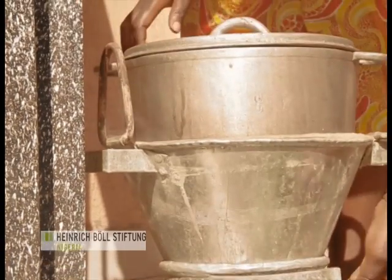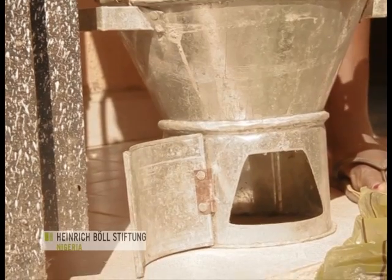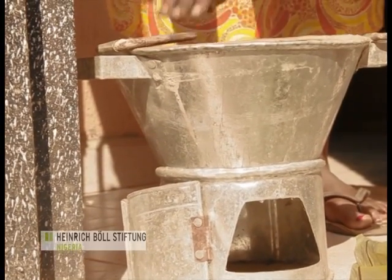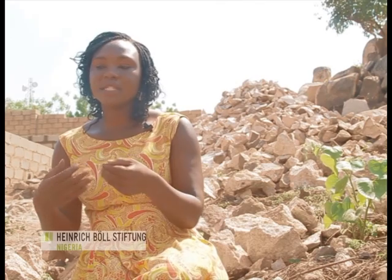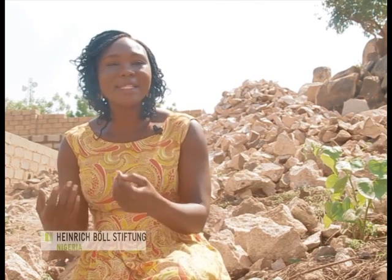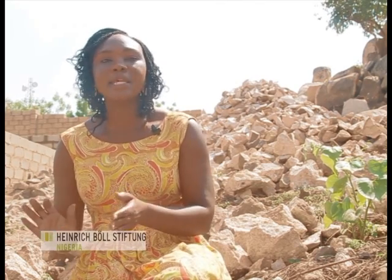When you use firewood, your eyes hurt, but here there is no smoke. So the risks involved with firewood and smoke, with respiratory disease and eye diseases, are eliminated when you are using our stove.